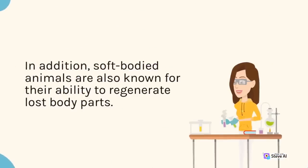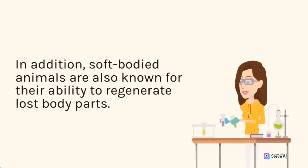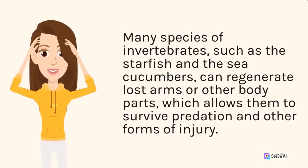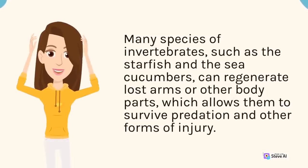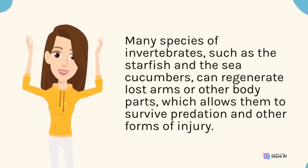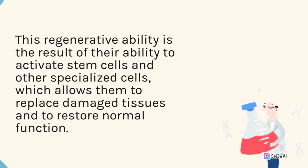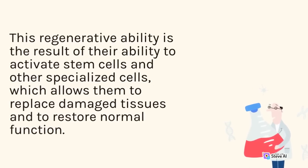In addition, soft-bodied animals are also known for their ability to regenerate lost body parts. Many species of invertebrates, such as the starfish and the sea cucumbers, can regenerate lost arms or other body parts, which allows them to survive predation and other forms of injury. This regenerative ability is the result of their ability to activate stem cells and other specialized cells, which allows them to replace damaged tissues and to restore normal function.